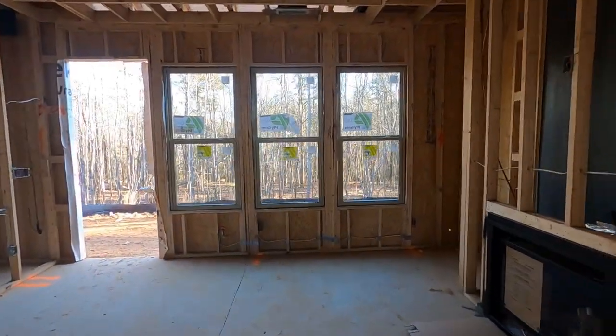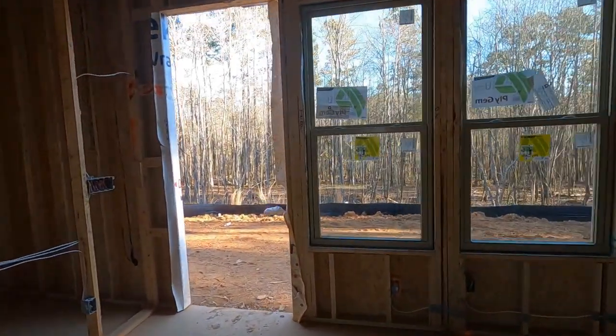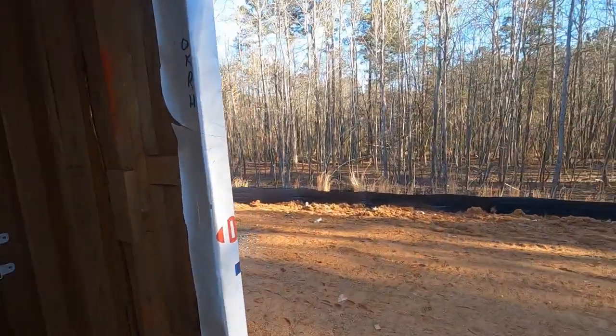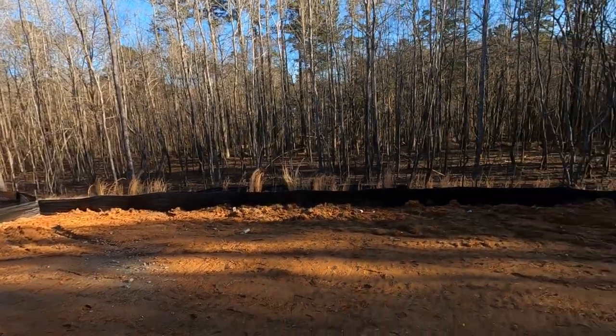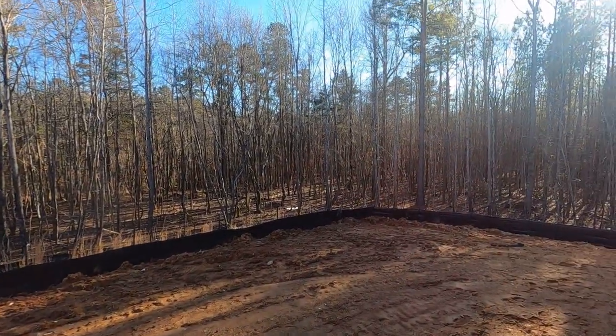So guys, it's lovely, and I tell you what, the outdoors, this outdoor living space, this is going to be magnificent. One neighbor on that side, and then a bunch of woods over on that side.